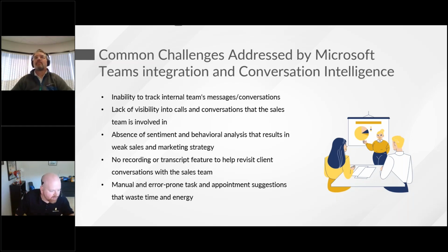So, a couple of common challenges that we're going to address today and some of the software we're going to show you. Teams integration and conversation intelligence within Dynamics. One of the things we're going to be able to do with this technology is track internal Teams messages to records within our Dynamics CRM system, and provide some visibility into some of the calls and conversations that people on our sales team are having with our customers and with each other.